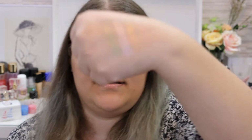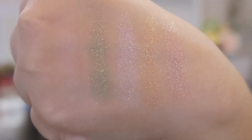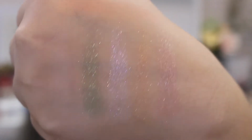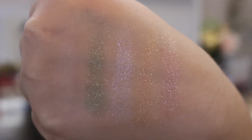Well, this is the first row. This right here is the first row. I love that silvery pink and blue kind of shade. As you can see, these are not that pigmented. Like, not that pigmented at all, if you ask me.